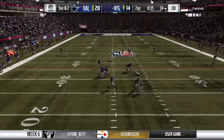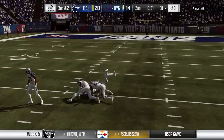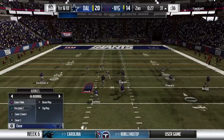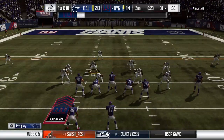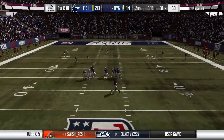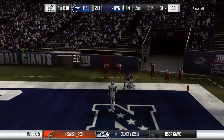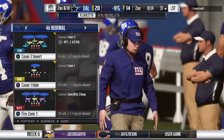A shotgun snap to Lauletta. Looking for Shepard deep. And that's caught inside the 35. He takes this one down almost all the way to the 30. An excellent pickup of 34 yards. Now a play fake, and it's Lauletta. He's going to air one out. That'll be incomplete as the clock will stop with 14 seconds remaining.